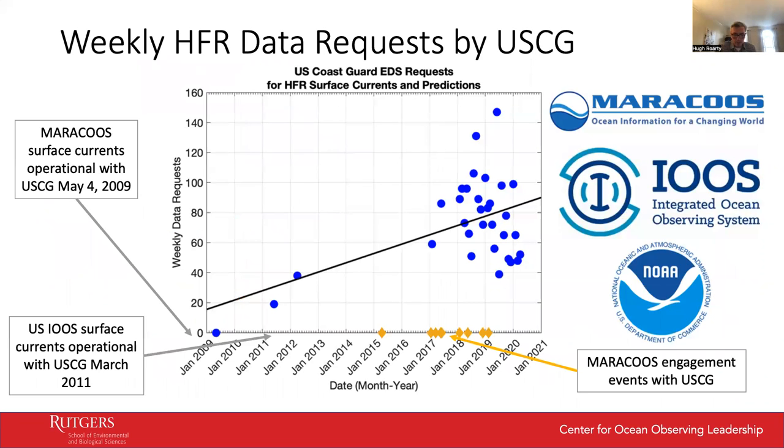We began delivering the surface current measurements to the US Coast Guard through the Mid-Atlantic Ocean Observing System in May 2009. MARACOOS is one of 11 regional observing systems within the Integrated Ocean Observing System, which is an effort led nationally by NOAA. Usage of the surface current data has steadily grown to where the US Coast Guard requests the data at least 80 times per week.